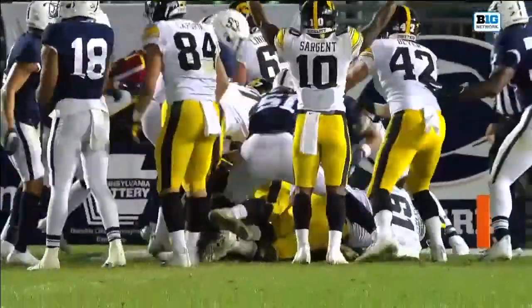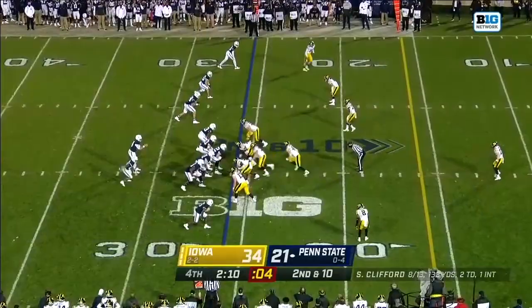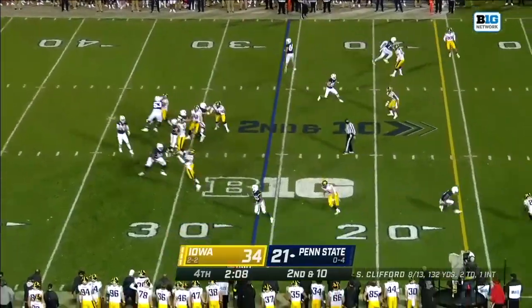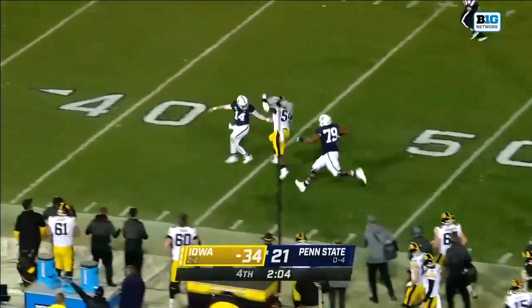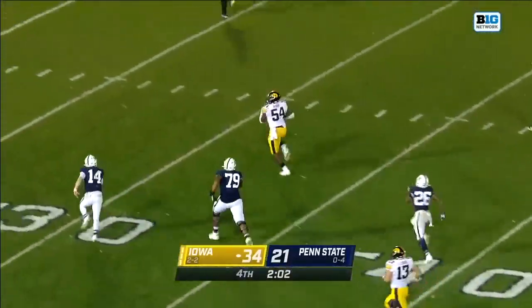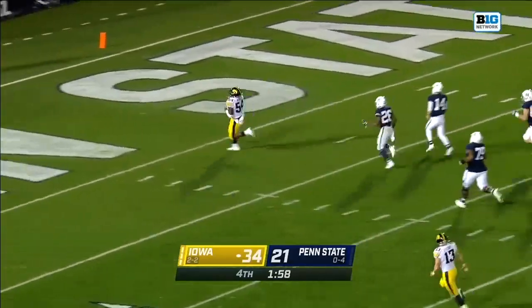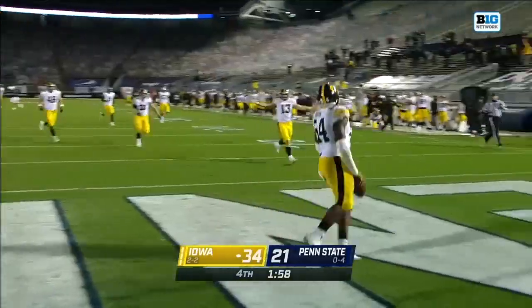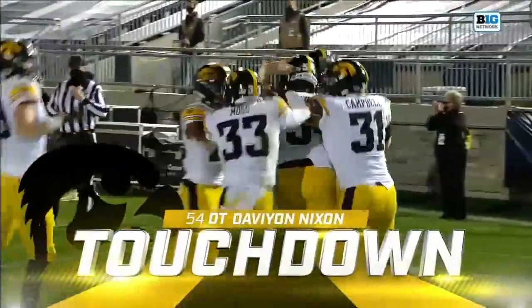Potterbaum got behind and made sure he got in. He just stuck his head in the middle of his back, and here it comes. Second and 10. Clifford had it picked off. Snagged on the run and rumbling ahead. Davion Nixon makes a move. The big fella stretching his legs. Davion Nixon to the house. Sealing the deal, you would imagine, for a jubilant Iowa bunch.